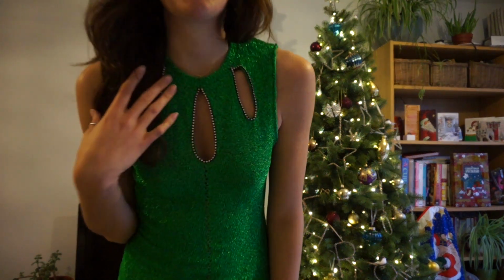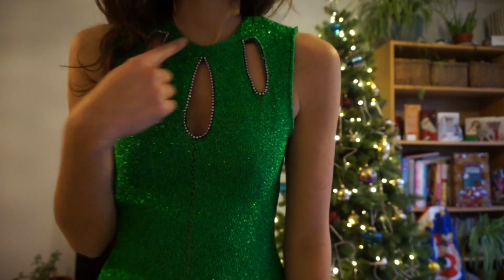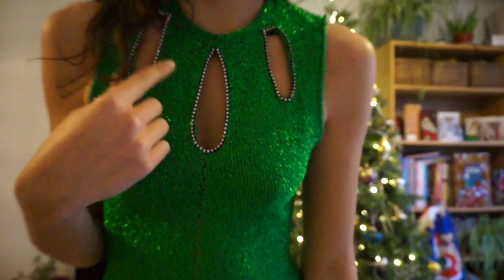It's got a fit and flare silhouette, so it's fitted here and then flares out from the hips, giving you plenty of room to dance the night away, and I just love it. The detailing on this dress is beautiful, so you can see these teardrop cutout details here. They're edged with black and silver diamantes, same on the back, and it is just so much fun.